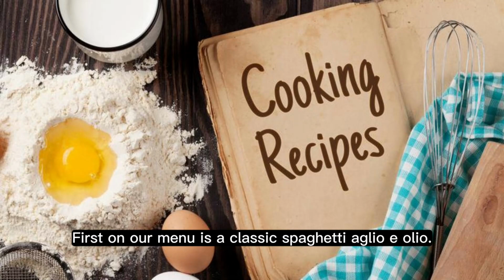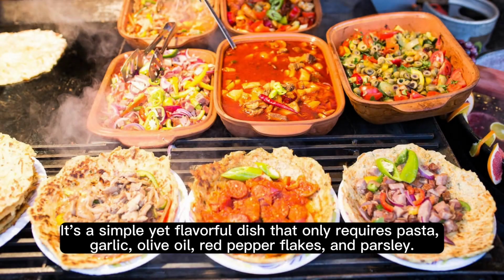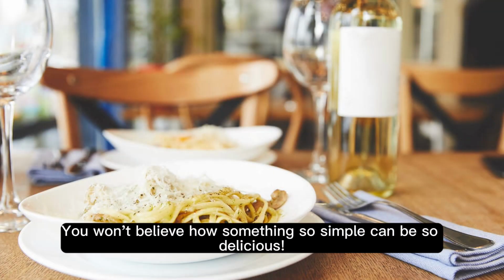First on our menu is a classic spaghetti aglio e olio. It's a simple yet flavorful dish that only requires pasta, garlic, olive oil, red pepper flakes, and parsley. You won't believe how something so simple can be so delicious.